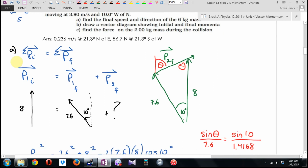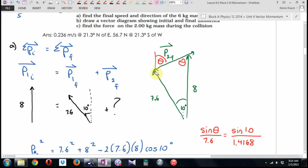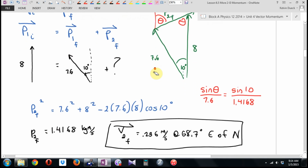Well, B says draw a vector diagram showing the initial and final momenta. And momenta is the plural of momentum. It's not momentums, although you can say that if you want. Justice, I'm going to argue, I think I already did. In fact, I'm just thinking to myself, next year I might flip A and B around or something like that. C, find the force on the 2 kilogram mass during the collision.